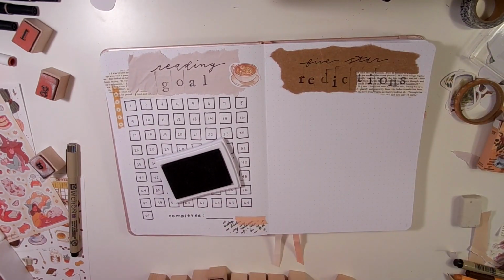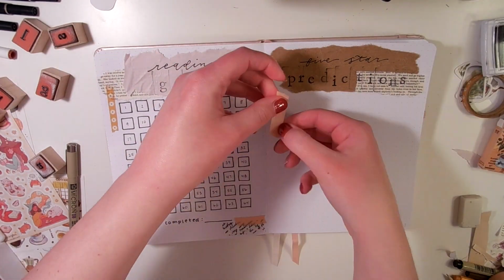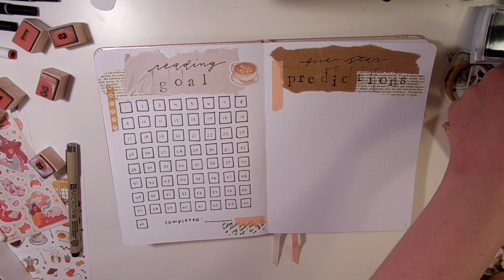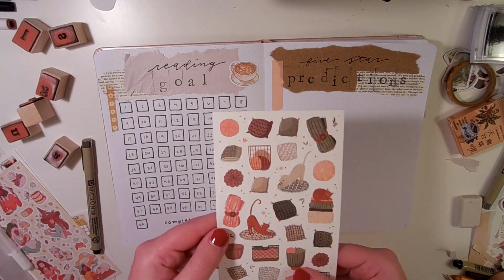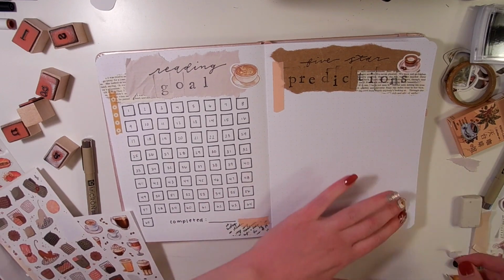to keep track of the books that I put on my 5-star list for this year so that I can see if they actually are 5 stars and also make sure that I'm reading them throughout the year. And yeah, it's just going to be a place to keep track of the books that I'm reading on this list and if they're 5 stars or not.